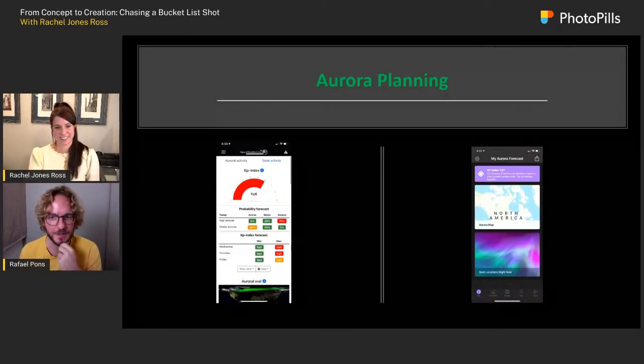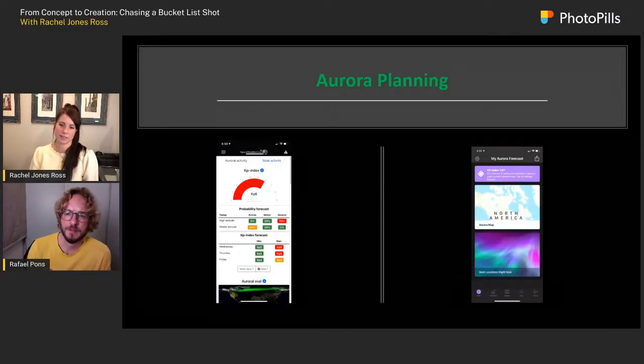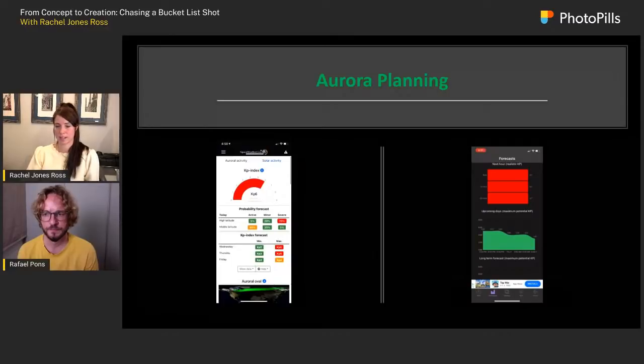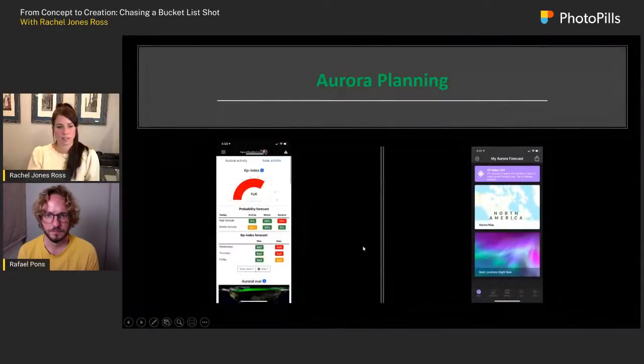Well, what's the name of the app you use for Aurora planning? So there's two here. The one on the left is called Space Weather Live, and the one on the right is My Aurora Forecast. My Aurora Forecast is the one I suggest for people who don't really have any experience with aurora chasing, because it just tells you, let's see if I can play this video here, okay, this is what the KP forecast is. This is the cloud in your area and the chances you can actually see something happen. This actually might've been from last night. Sorry. And then the one on the left is the one that I use all the time.